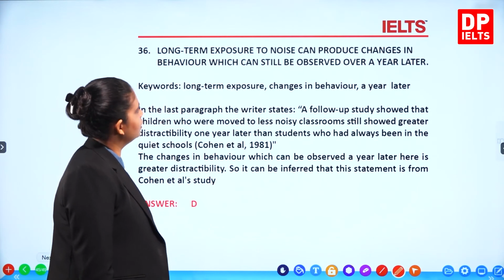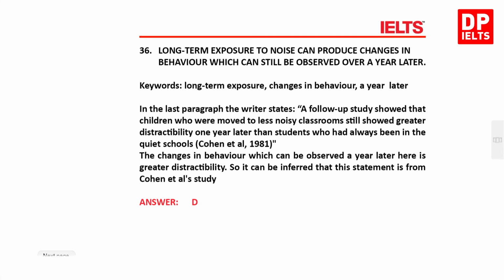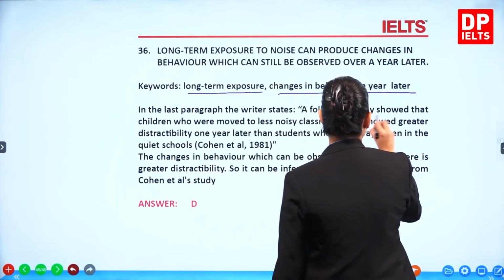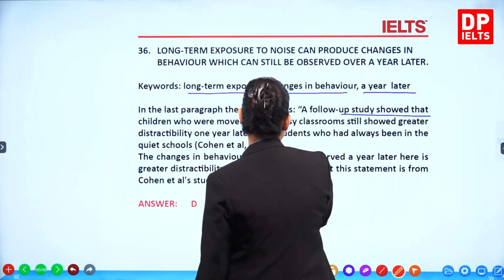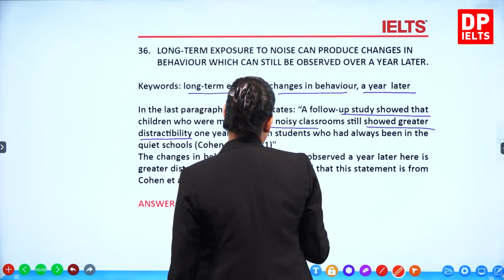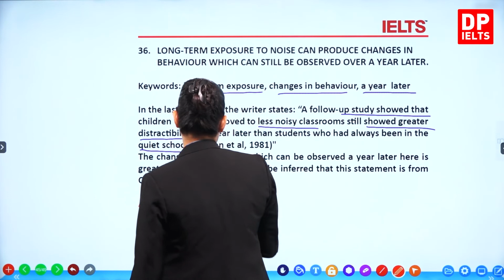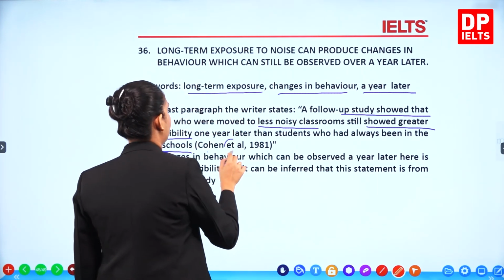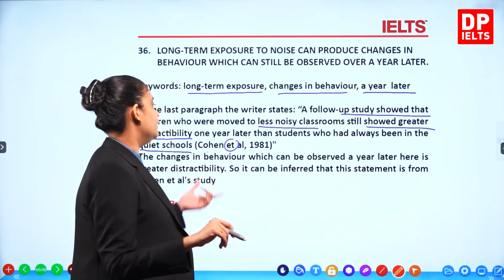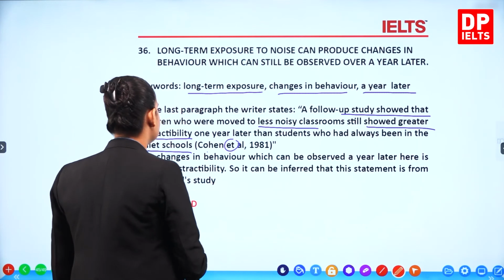Long-term exposure to noise can produce changes in behavior which can still be observed over a year later, right. So keywords are long-term exposure, changes in behavior, a year later. So if you go to the last para, the writer states, a follow-up study showed that children who were moved to less noisy classrooms still showed greater distractibility, right, 1 year later than students who had always been in quiet schools. It was told by Cohen et al. Et al. actually means that there is more than one author, actually more than 3 authors, right. Then in-text referencing is done this way. So the answer is D.